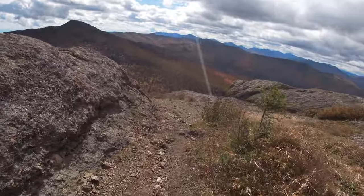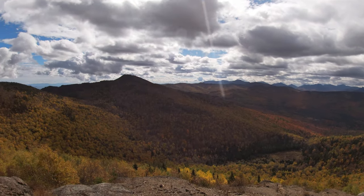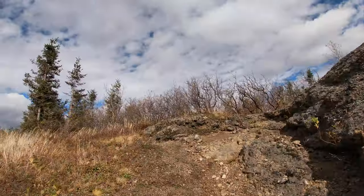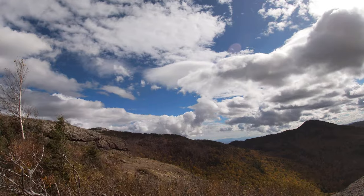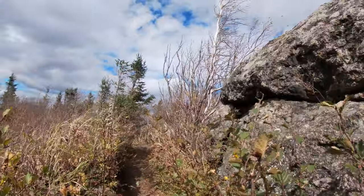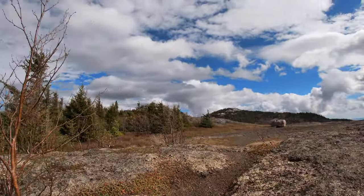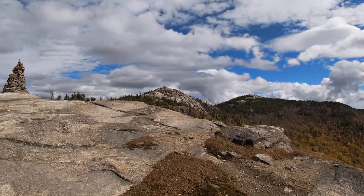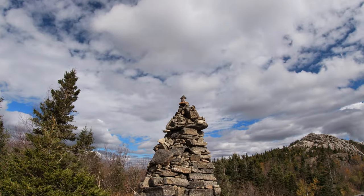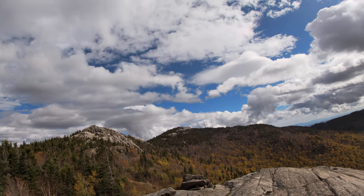Side trail. Maybe. So we came from along there. Getting closer. I gotta go right up there. It's a lot easier to follow when it's not raining out. This is where I made it to the last time I came up here. So close, yet so far. I don't know what the rest of this is like, but it looks fun.